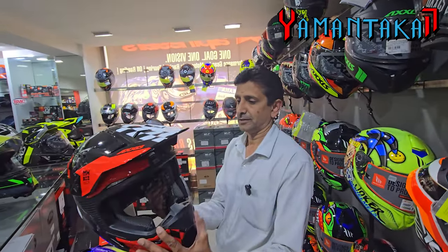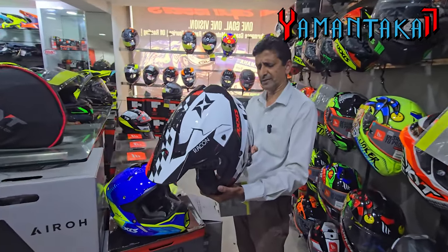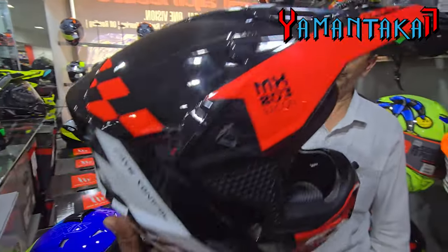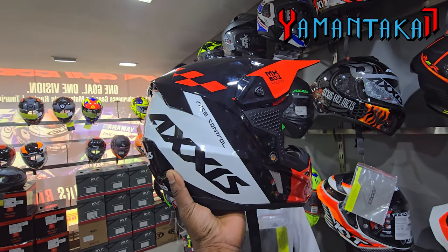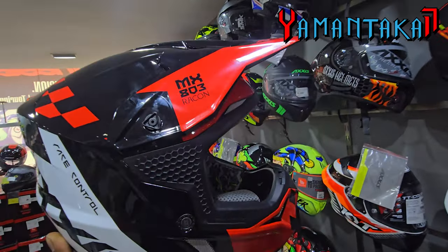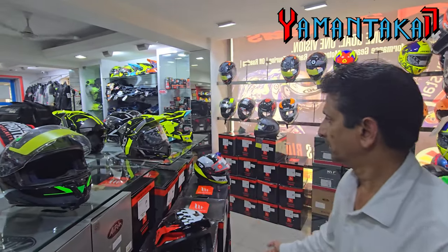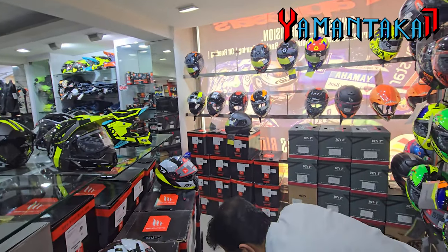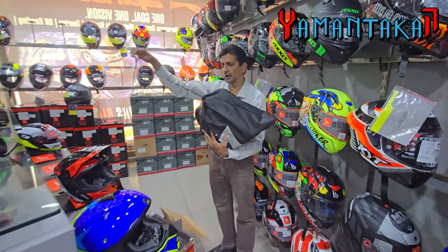And what would be the weight and price? Weight will be around 1400 grams, that's all. Okay, and the price of this helmet would be? Price is around 8,000. Okay, amazing design. What else do we have for our off-roaders? One more off-road we have from Hyro. It's also a completely off-road helmet.